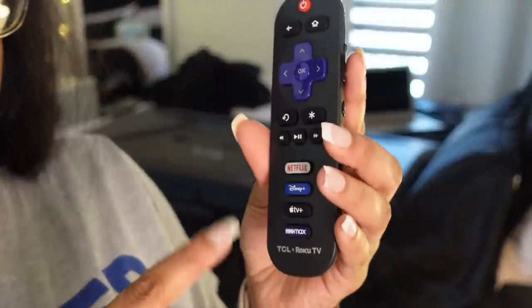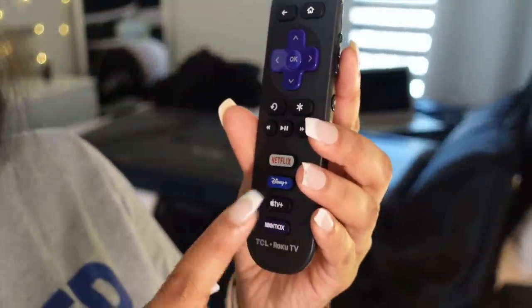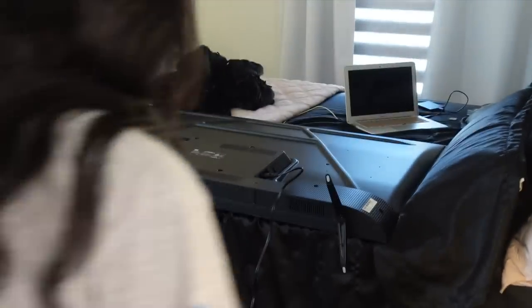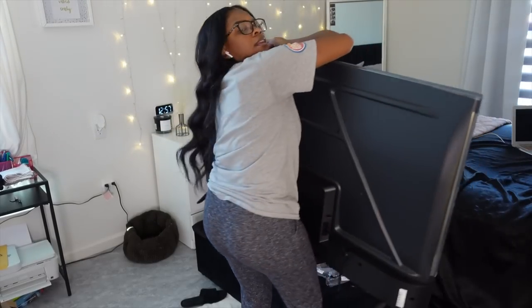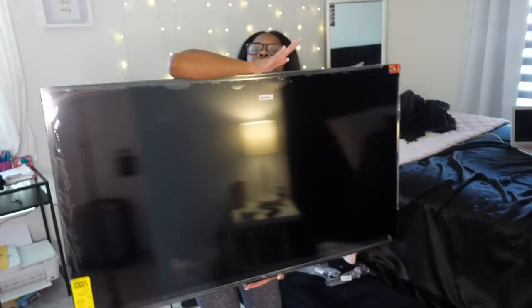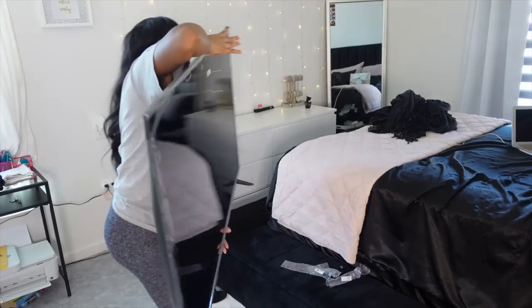My boyfriend has that one, but whatever. So I got Netflix on it. I got Disney Plus, Apple TV, and HBO Max. All of my faves. Okay, period. All right. Next is to pick it up and put it over here. This is light enough to where I can just hold it at the bottom, and I'm not even really touching it at the top, as you can see.